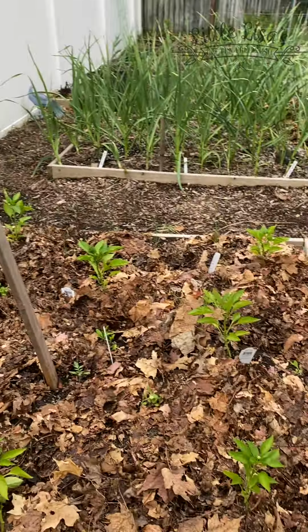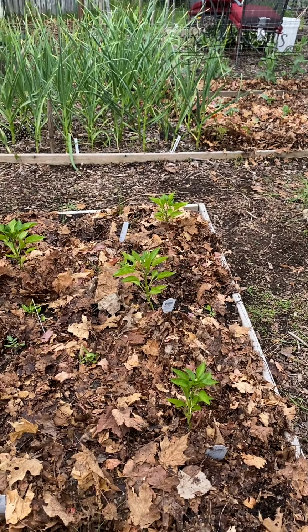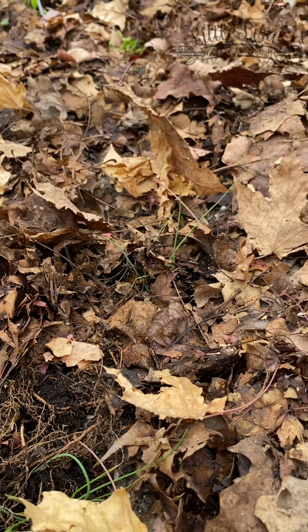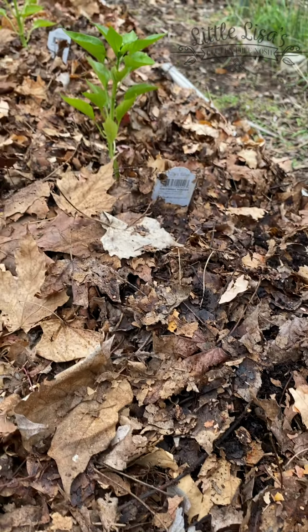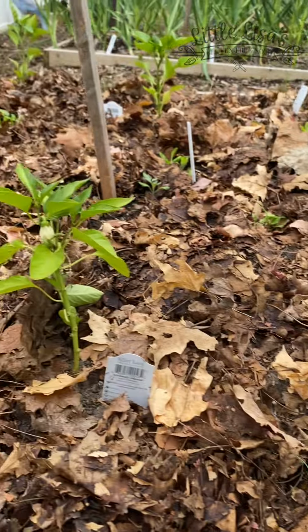Then this bed is peppers and also a few other things. I'll have to get down so you can see it, but if you see those little tiny things that look like grass, I've got them in various places. Those are bunching onions, which are kind of like a scallion, and we really like them. And then I've got a bunch of bell peppers.